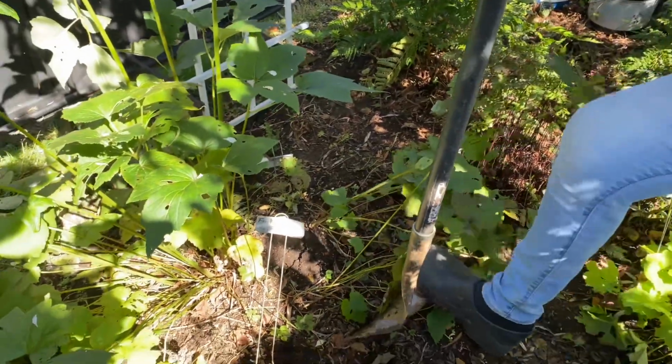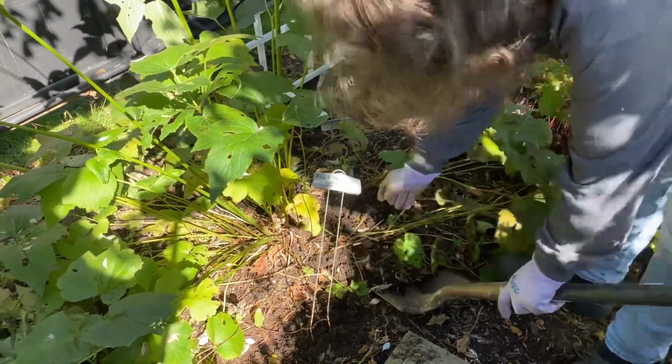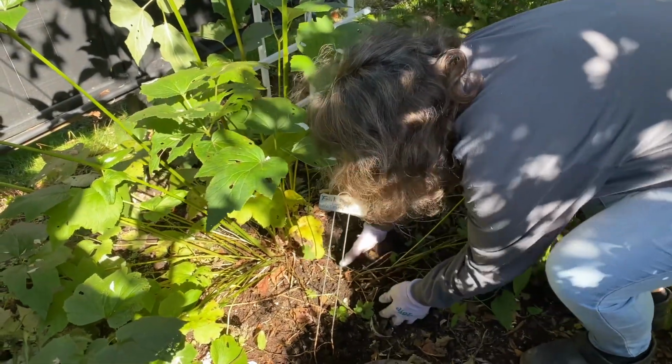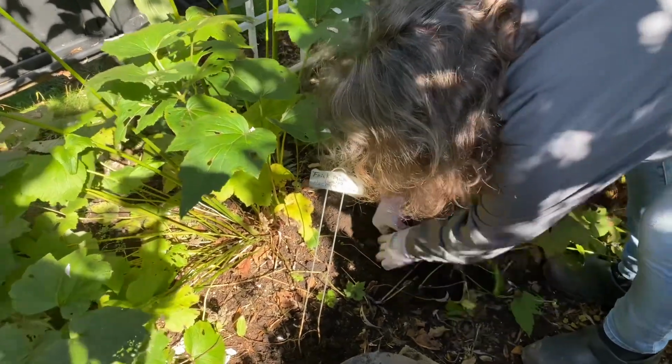Japanese anemone like partial shade. They can take a little sun as long as they get enough water. They like well-drained, composted soil. And so I've never divided Japanese anemone because I've never had them, but they come from the mother plant. Oh, you can see right here, these long roots.